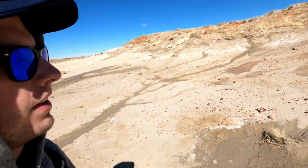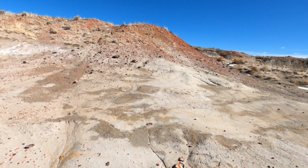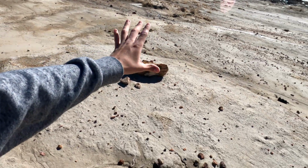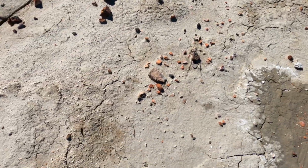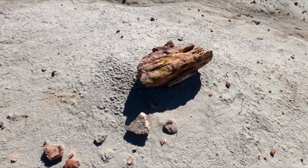Now I think this is quite interesting. There are all these little red rocks on the top of these hills, and some of them have been blown down, and so they're pretty much everywhere all across the landscape. There are even some bigger ones like this.